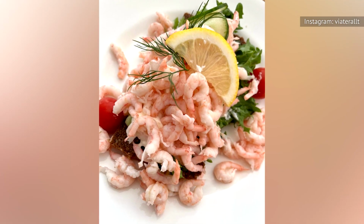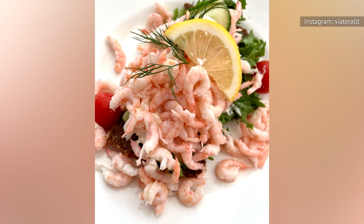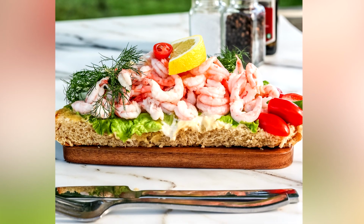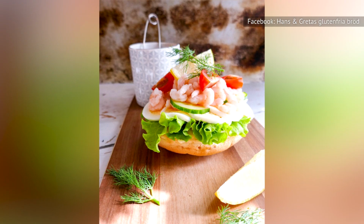So don't take our word that Räksmörgås, an open-faced shrimp sandwich, is an iconic Swedish food worth trying before you die. Instead, take it from internationally renowned celebrity chef Marcus Samuelsson, who once wrote on Instagram, "There's nothing more Swedish or delicious as this Räksmörgås." So that's it, right? If the longtime Chopped judge's declaration isn't enough to prompt you to seek it out, we're not sure anything else can.